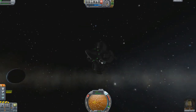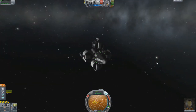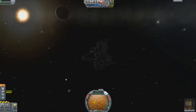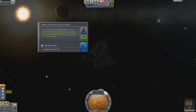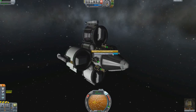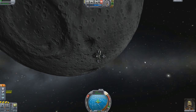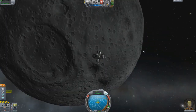And then I'll keep one of the capsules for... The goo seems to be less dense here. Keep one of those for the surface of the moon. I don't have one. View data. Get rid of that. It's useless. Alright, we're going to keep that for when we land on the moon. This is where it gets serious. Serious jelly.